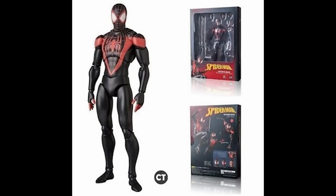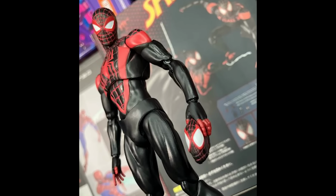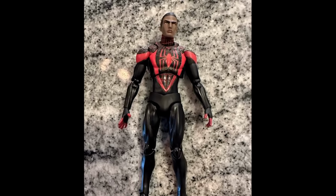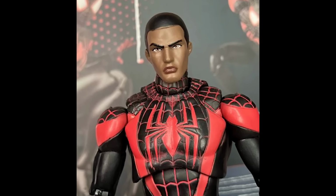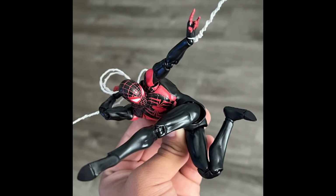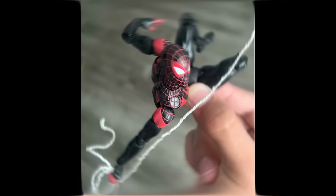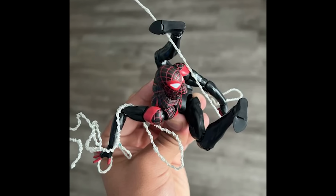Okay, let's get started. At number 10 I've put CT KO of Mayfax Miles Morales. This is a figure that I still don't have, but I do plan on getting it. I've seen other reviews and even though this is one of their earlier figures, it looks pretty good. As all other CT figures, Miles is also smaller in size than the original release, but it is still a very nice KO.